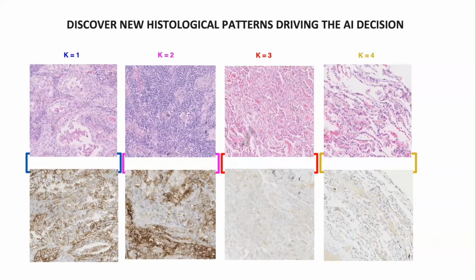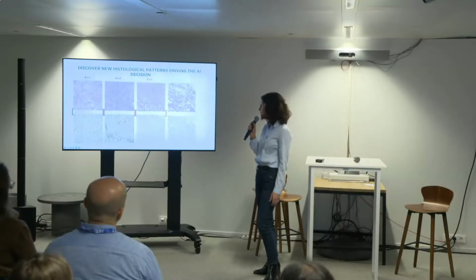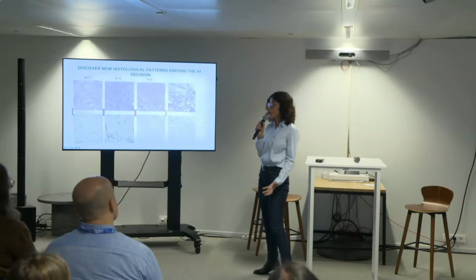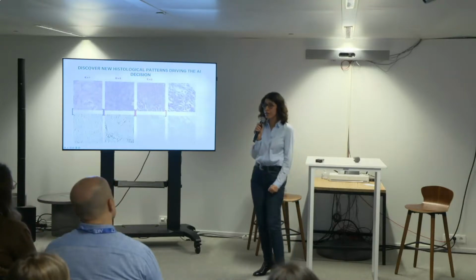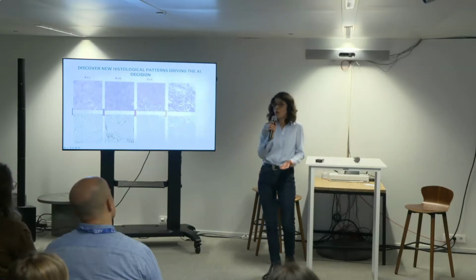So what we found after analyzing that is that the model is based on the PD-L1 biomarker, but not only that, it is also based on how the immune cells infiltrate the tumor. And that's one of the interesting findings that could be important for pharma to know how to better target the therapy and maybe also through clinical trials.